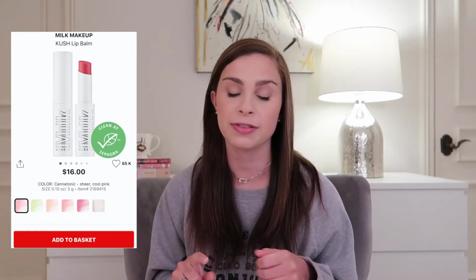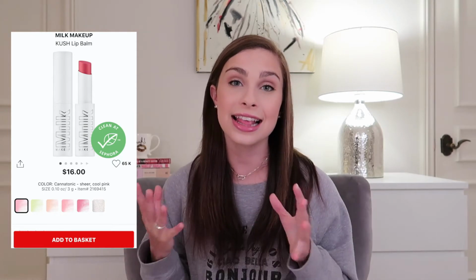And let's move on. So another Kush product is this Kush Lip Balm. There's actually two Kush lip products I want to talk about, but the first one is the Kush Lip Balm, which is $16. And this one, yes, the naming is kind of a gimmicky type name, but wow, this really intrigues me. I really had never heard of this lip balm before. I had never really seen other people use it, but as I was kind of looking at Milk's product catalog and thinking about the products I wanted to talk about in today's video, I was like, wow, this looks like the perfect product for me.